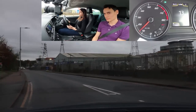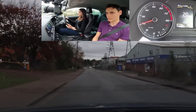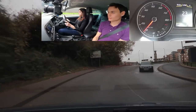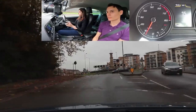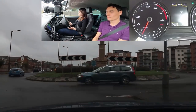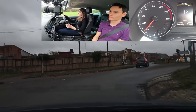In a quarter of a mile, at the roundabout, take the third exit onto Colne Causeway, A134. Absolutely beautiful approach to the roundabout. Notice how she slows down a little bit early so that she doesn't need to stop for the cars coming round the roundabout. Instead, she gets there when they have gone past and continues without stopping herself.